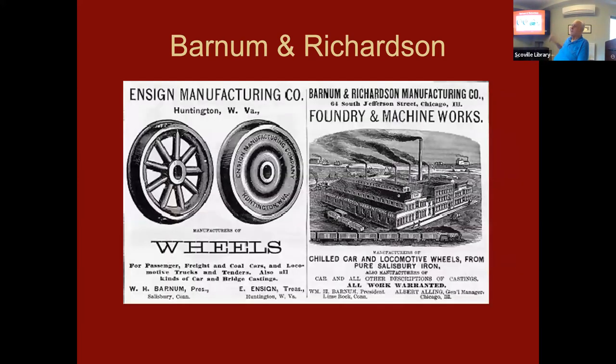Barnum and Richardson make railroad car wheels, cast iron. They had patents on some of the processes to do that. They took advantage of the fact that Salisbury iron was so incredibly durable. It's a real asset to have wheels carrying freight cars that will not crack. That's an important characteristic. There's a wonderful test that I thought was a report of a test done in England on Barnum Richardson wheels. They were trying to break into the European market, and the British didn't have much use for anything made in America.